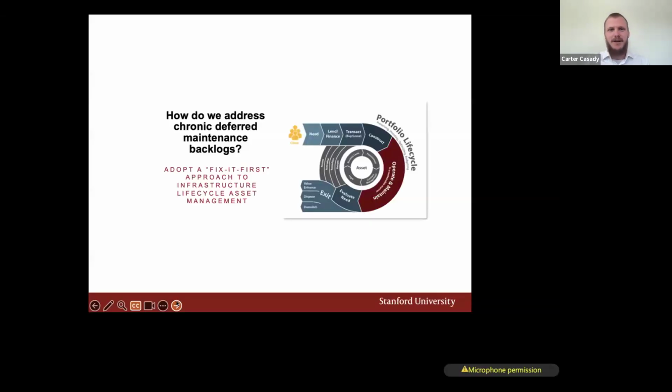So one of my recommendations is what I like to call adopting a fix-it-first approach to infrastructure lifecycle asset management, where you take a portfolio approach to all of the infrastructure for which your jurisdiction is responsible, and think about this cyclical process of evaluating the needs and the construction of new facilities, the operations and maintenance of those, and then continue to evaluate those needs and determine whether you need to enhance those assets, dispose of them, or find new and innovative ways to realize value from them, and continue that process in a cyclical nature.